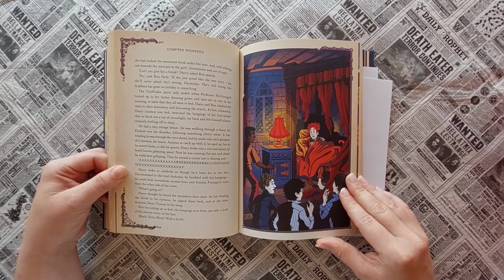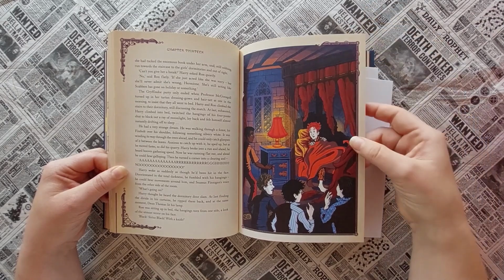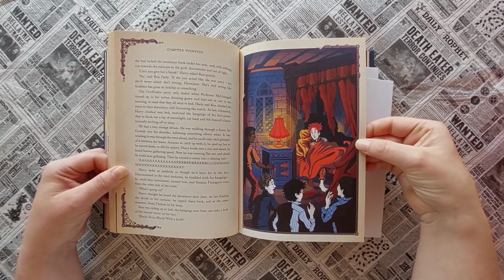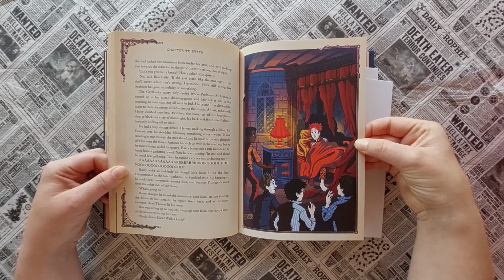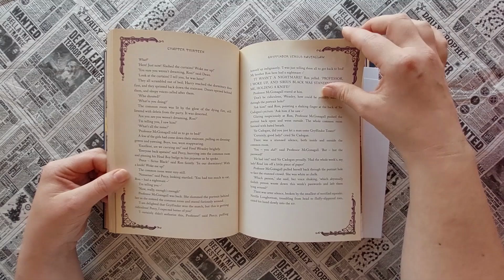The Gryffindor dormitory was attacked. Sirius Black has gotten into the common room and to the dormitory.